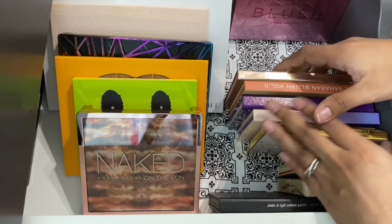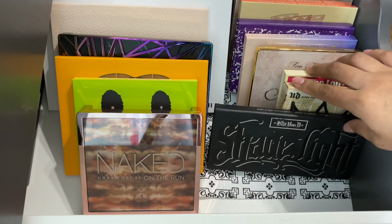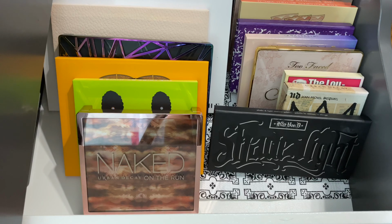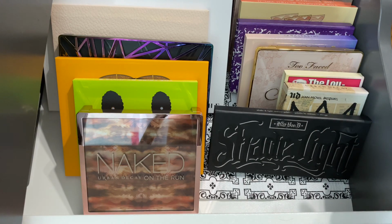And that is it, guys. That is what my palette collection looks like. I hope that you guys enjoyed it. Sorry that it was a little rushed, but I have had so much trouble filming this section for some reason, and I don't know why, but I am exhausted because I've tried filming this so many times, and in the weirdest way, I'm squatting right now and I'm in so much pain.